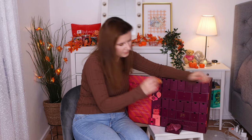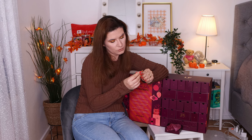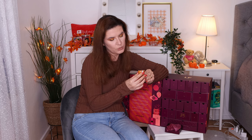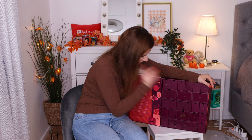And number 15, we have Rinse Clean Skincare. Overnight Glow Dark Spots Sleeping Cream. Oh, I know who will like this one. This is definitely going to go to my husband. He's getting these dark spots he doesn't like. So I will definitely give this to him. Nice. Good. I like that.